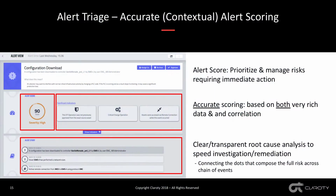The next piece to the right is a list of the significant indicators that pop this score up. You see a tab there below. There's a whole set of indicators, and we do the scoring based on every little step. This happened to be something that we hadn't seen before, which is the first indicator. It happened to be a configuration change to a controller, which is a risky kind of event. And this was chained to a remote session, so it was not somebody in the plant doing it locally. It was coming in from a VPN session or something like that. So that's the second step.